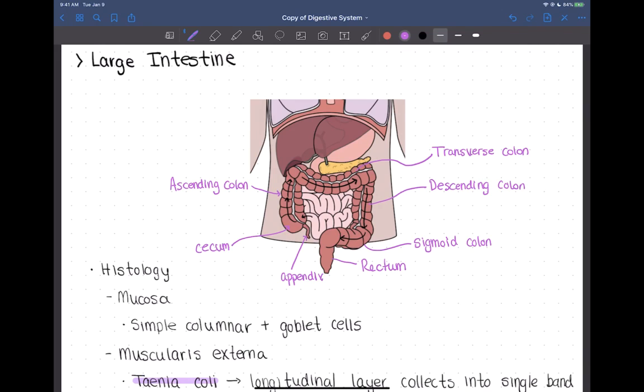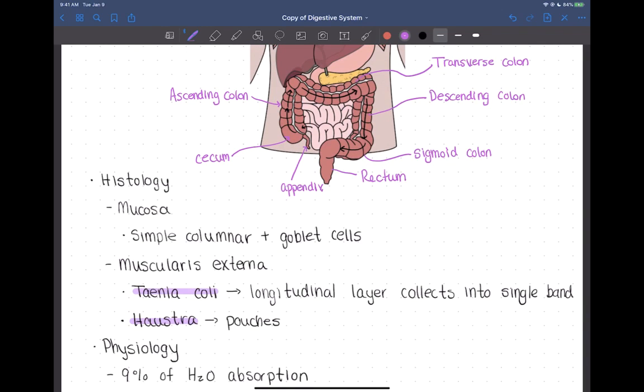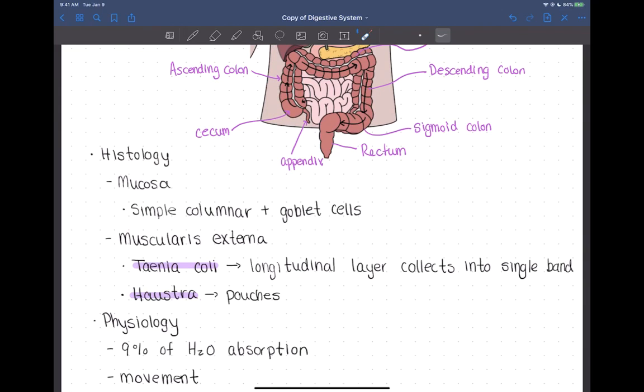All right, let's talk about the histology of the large intestine really quick. The mucosa of the large intestine is just like most of our organs: simple columnar with lots of goblet cells. The only other really significant thing you should know is the muscularis externa, which has a special structure called the taenia coli. With the taenia coli, the outer longitudinal layer of the muscularis externa, instead of fully wrapping around the entire large intestine across its length, is collected into a single band of smooth muscle, which is this white line here.